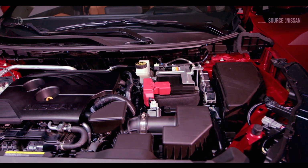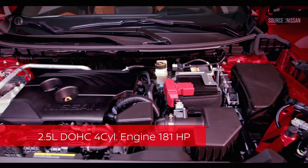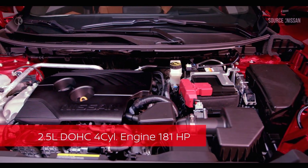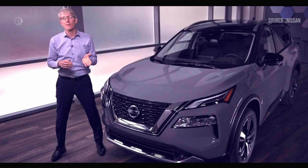Our all-new Rogue here has a new engine as well, but this engine is common with the Altima, and it's a 2.5-liter DOHC inline 4-cylinder engine. So we're getting 181 horsepower. This is plus 11 from the previous model. The torque is up 5 foot-pounds to 181 foot-pounds. This is that combination of everything though, right? It's the stiffness of the body, it's the mass reduction of the body, it's the new engine, and then we finally link that to the transmission. This is the full package that's eventually going to give us the fuel economy that we're searching for.